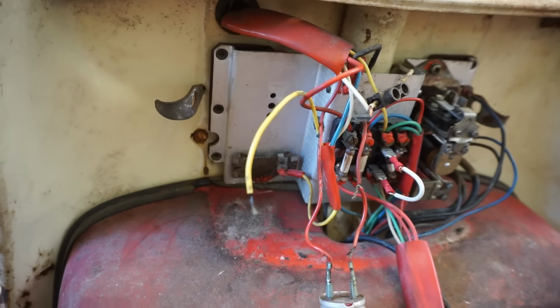Making progress here. So what I did was add a wire going from here to that spot that we couldn't figure out where to get power from. So we just added power directly to it, which is actually a ground going to there, which it must not have had. So we are now good to go.